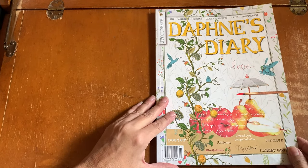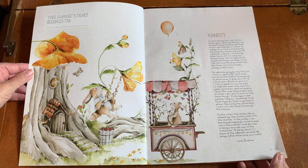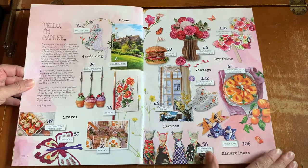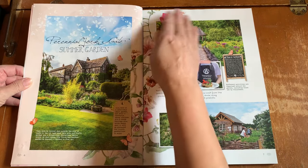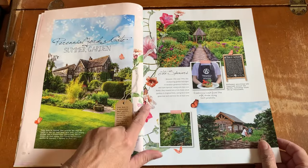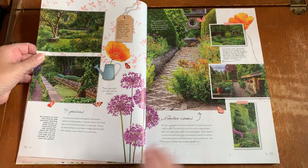So let's go up. Okay. Daphne's Diary, number 6, 2023. Her images are absolutely gorgeous. There we go. Hopefully I'm in the middle. Wow. Just gorgeous. Very, very nice. Look at this. Oh my. I use everything in her journal, but I use a lot of her hand drawings in the journals.